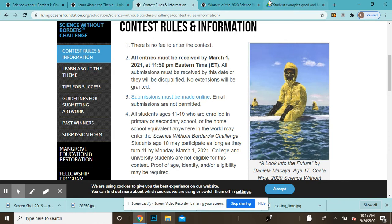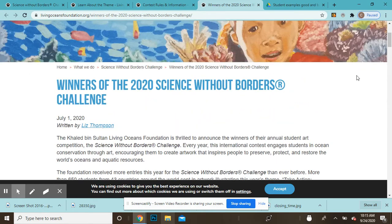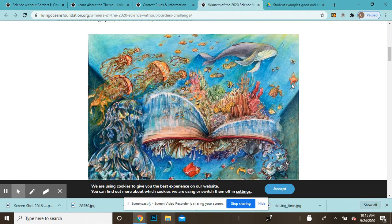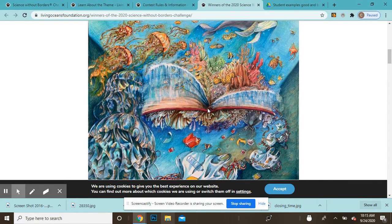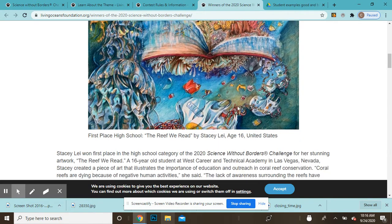Some of y'all will want to do the competition, but some are just doing the project for Miss Nealon's class. This was the winner last year, and last year it was coral reefs. There's not a book in the coral reefs, but you can use your imagination. It doesn't have to be something that just grows in the mangroves. But they also have bags and trash, which are the bad parts that hurt the coral reefs.